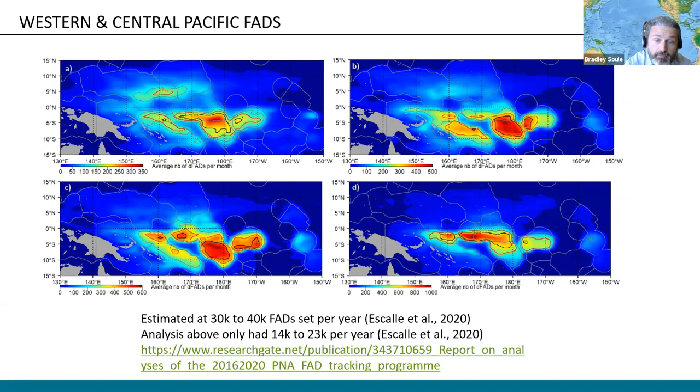And this came from the parties to the Nauru Agreement, who have a program for companies to voluntarily submit their data. But that analysis that's shown only had 14,000 to 23,000 vessels of that estimated number. So take the pictures you see there, understand their limitations, and the limitation on the transparency.